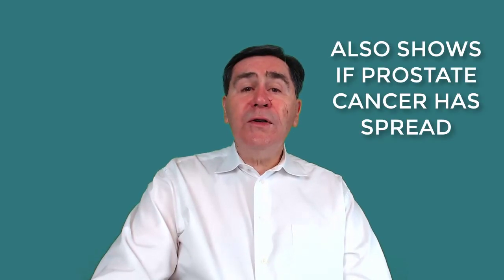MRI images would also show whether a cancer has spread outside the prostate gland or not. This can have a very important impact on whether or not an individual gets treatment, and if so, which type of treatment would be appropriate. So an MRI is the investigative test of choice.